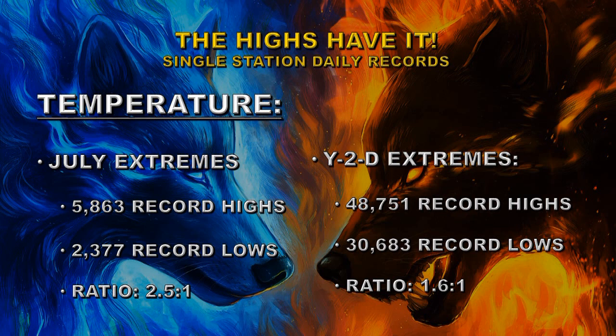Year to date, it's nearly 49,000 record highs compared with nearly 31,000 record lows. That's a ratio of 1.6 to 1. So either way you look at it, the record highs are outpacing the record lows by a substantial margin. And that says we still have a warming planet.